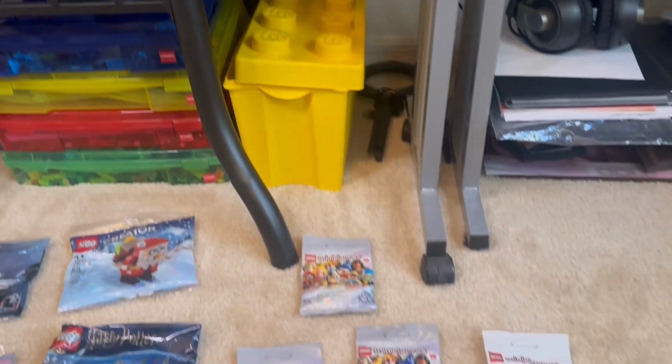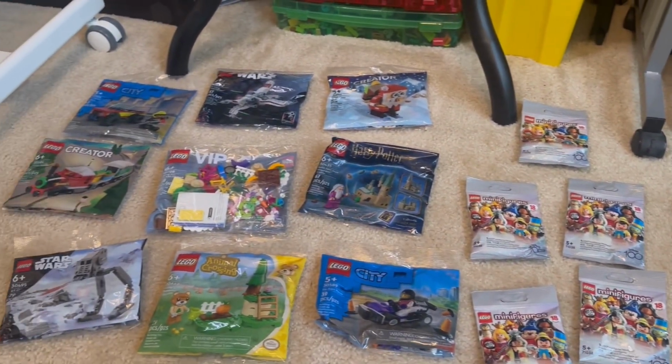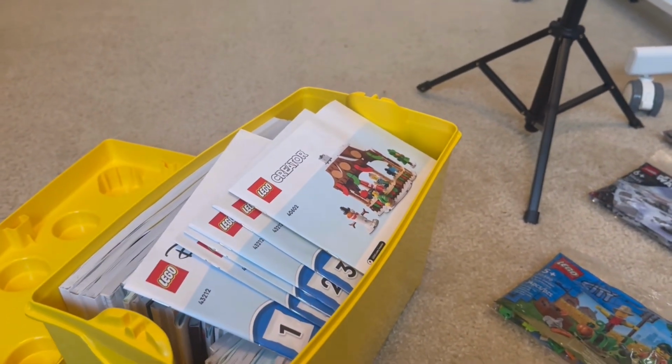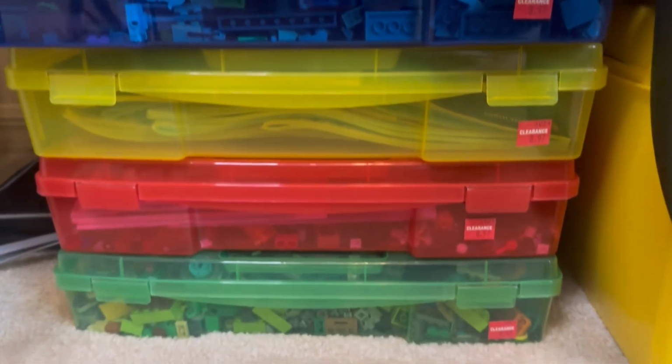Here's a look at a couple of minifigure packs that I haven't opened, as well as a bunch of random sealed poly bags that I may or may not open in the future. Inside this giant LEGO brick is where I keep a lot of my building instructions. And then directly underneath the table, I also have a couple of colored bins here that hold a lot of my extra pieces and a couple of other building instructions.